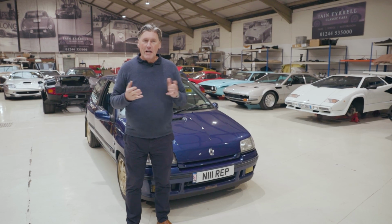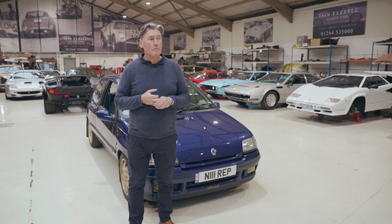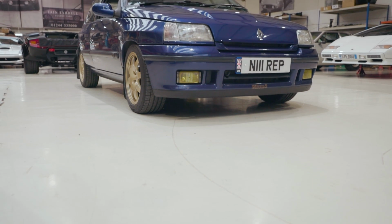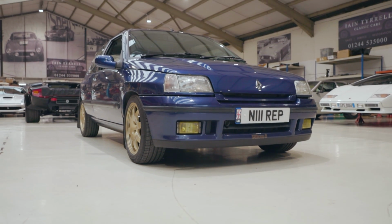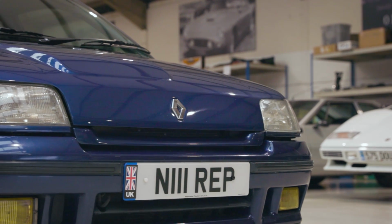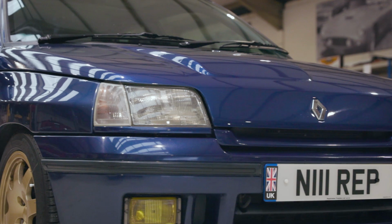The era of the hot hatchback started with the Golf GTI, probably examples before that really, but that was the real first stab at it. And then in the 1980s things really warmed up with the Peugeot 205 GTI, Renault's own 5 GT Turbo, and the Golf GTI and other cars as well.